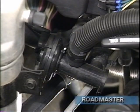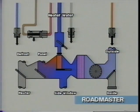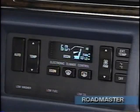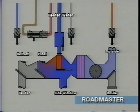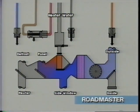The Roadmaster has an additional valve, the heater water valve. With no vacuum applied to the heater water actuator, coolant flows through the heater core. When an air conditioning mode such as automatic is selected and the temperature setting requires cooling, the programmer applies vacuum to the heater water actuator, closing the heater water valve. The closed valve stops coolant flow through the heater core and permits maximum cooling from the evaporator.